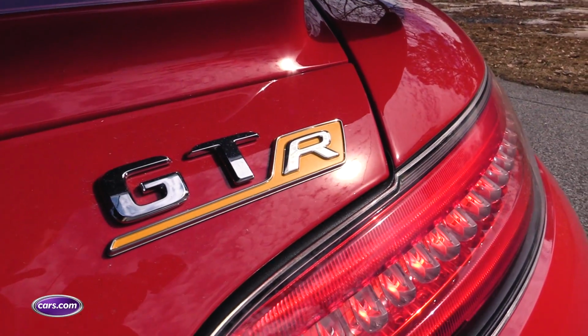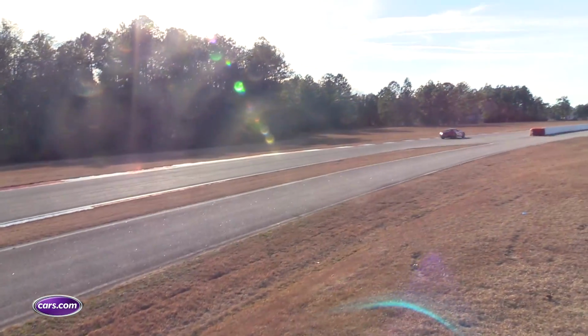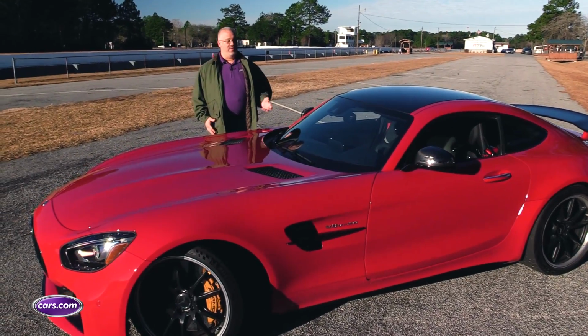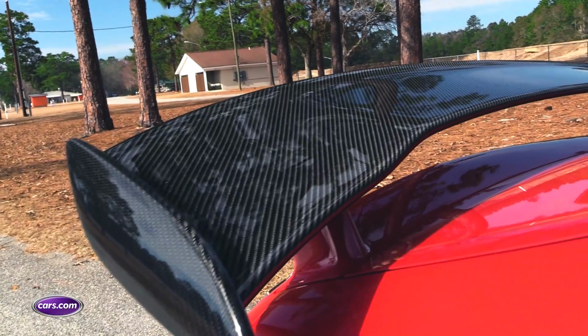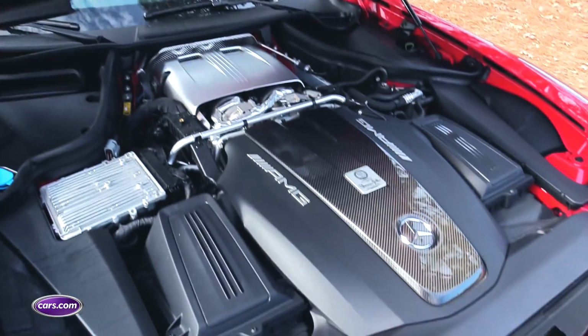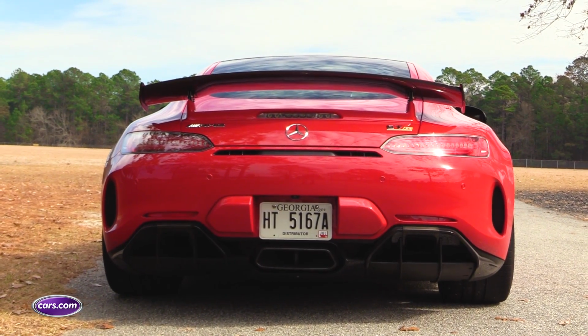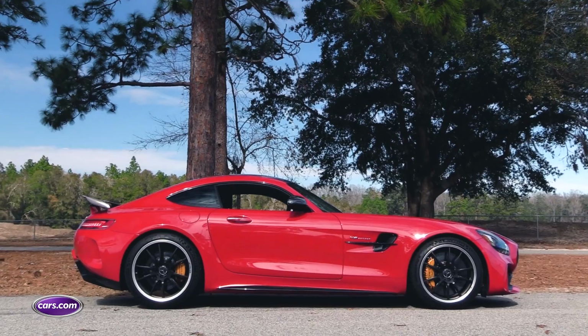It is the racetrack-ready version of the AMG GT lineup. That lineup starts with the base GT, which is a great Grand Tour, goes up to the S, then the C Coupe, and then you've got this, the R. It is racetrack-ready. It's got a bunch of carbon fiber bits, it's got a more powerful engine, it's got rear-wheel steering, it's got a traction control knob on the dash that you can dial in a different amount of sideways slide if you want to. Let's see what makes this thing tick.